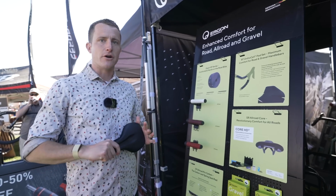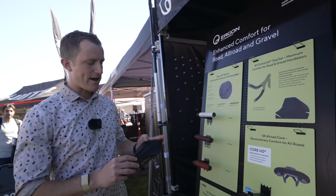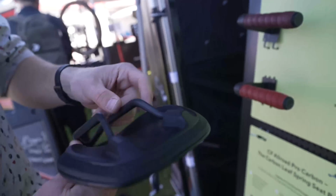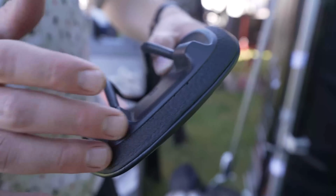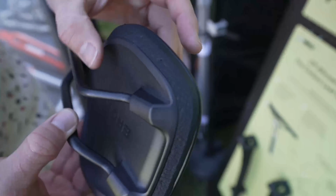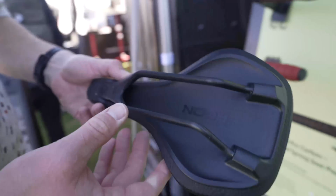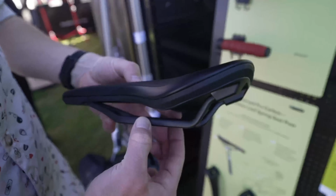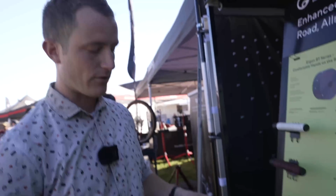Hey, I'm Logan. I am at the Ergon booth at the Sea Otter Classic, and we're discussing our all-road collection of products. We have the SR All-Road Core Saddle. This is the Pro Carbon version. It uses our BASF Infinergy eTPU, which, as an expanded thermoplastic polyurethane, works as a dampening agent in between the saddle shell and the rider. This is available in 3 different versions. Like I said, this is the Pro Carbon version, so its MSRP is right at $200, and it starts at, I believe, $150 for the entry-level version of this.